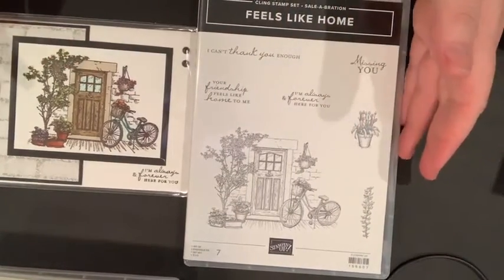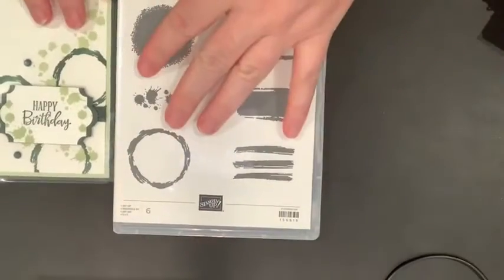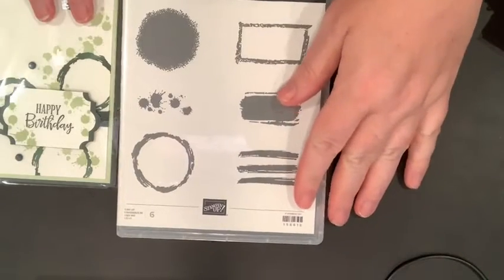So this is the last couple of days for celebration. So Feels Like Home is one of them. And then let's see. I've got one sample here for this one. I know I have a couple others that I've posted before, but the Textures and Frames is really cute. This is a cute coffee ring. Today's National Coffee Day, so that's exciting.